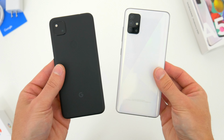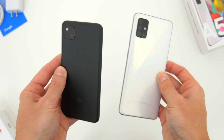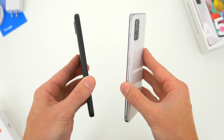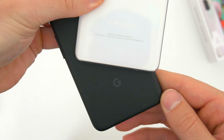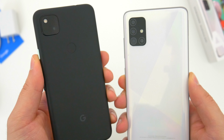Neither phone has any water resistance, and neither phone offers wireless charging. And that's just the standard for phones in this price range with this kind of a build. All in all, the only thing that's different here is just the look, and again, that might also just be a matter of personal preference.